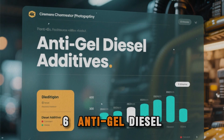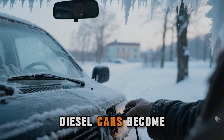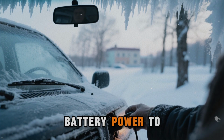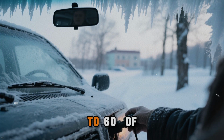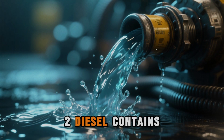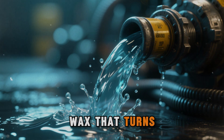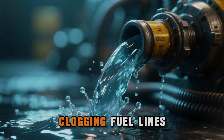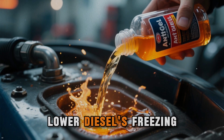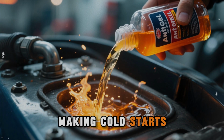6. Anti-gel diesel additives. Diesel cars become headaches in winter. First, diesel engines need more battery power to start, but batteries lose up to 60% of their strength in cold weather. Second, regular #2 diesel contains paraffin wax that turns into gel during winter, clogging fuel lines and filters. Anti-gel diesel additives lower diesel's freezing point, making cold starts easier.